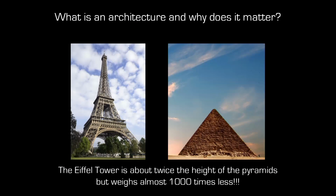And we keep this mindset in mind when we are designing our structures, our architectures. And when I say architecture, what I mean is instead of having a bulk solid chunk of material, you instead infill that volume with a lattice of beams that interconnect in a really complex way to make your material a lot lighter, but still maintaining relatively higher stiffness. And one good way to understand this is to draw a comparison between the pyramids in Egypt and the Eiffel Tower. Now, the Eiffel Tower is twice as tall as the pyramids, yet it's almost 1,000 times lighter.